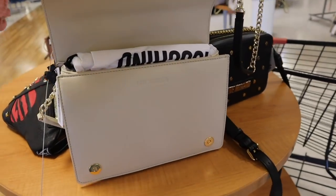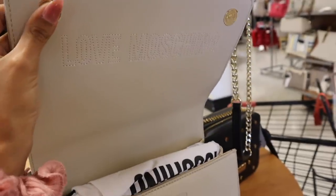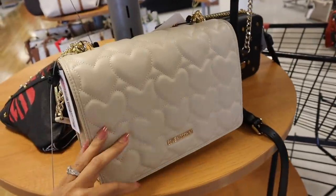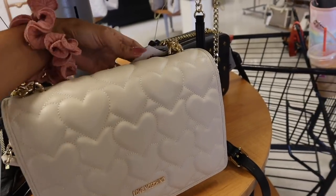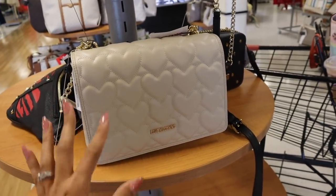So it just opens up like this. You get the dust bag, of course, the card inside, and it feels amazing. So I just went to Saks Off Fifth. Something like this isn't $100. It's at least like $200. So TJ Maxx is definitely giving a really good deal on this brand.